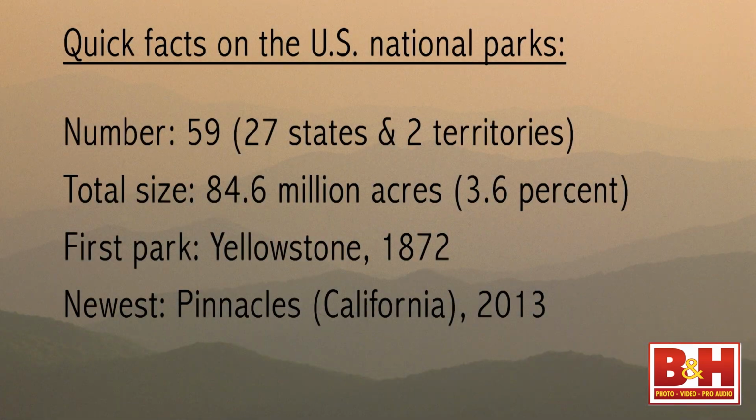Yosemite was run by the state of California until its stewardship was taken over by the U.S. government, and it was made one of the first national parks. The newest park is Pinnacles, which is in California, and it's only a year old. It was right about this time last year that it was established as a national park. It's supposed to be a great place for photography. I'm eager to get out there at some point.